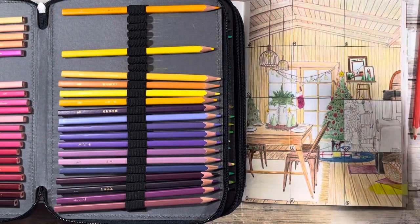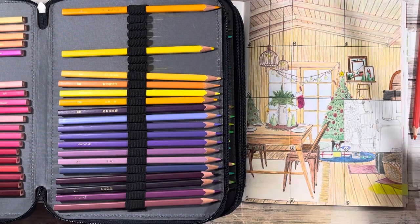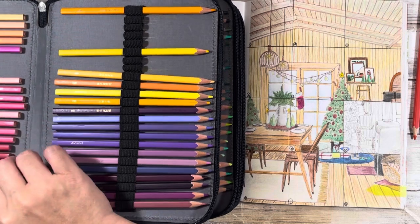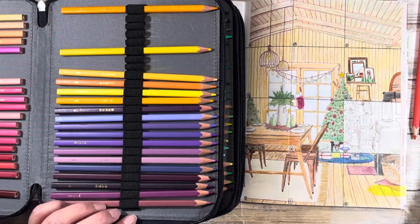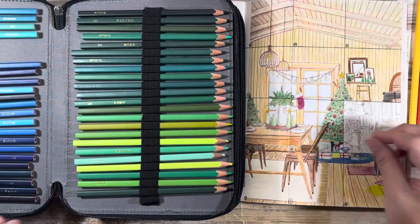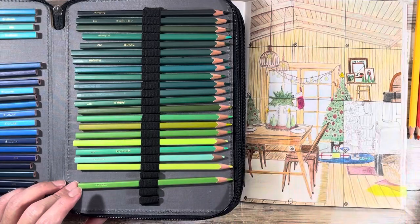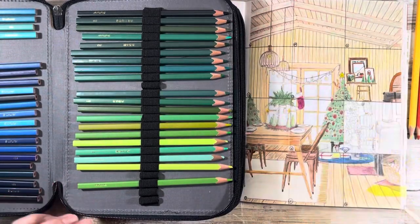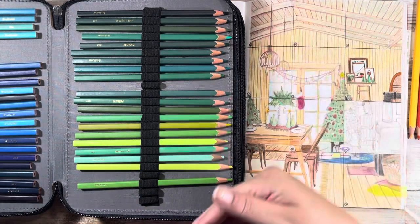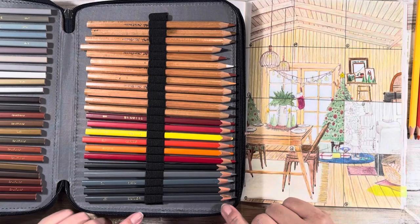The Brutfuners are one of my favorite pencils, if not my favorite pencils. Now, with that said, I don't actually know how they work in here. So that will definitely be a good test on how they work and how they blend. And we'll need some greens. As you can see by the color order, I don't actually really care if they're all in light to dark or dark to light. I just need them to be in sort of a color family.